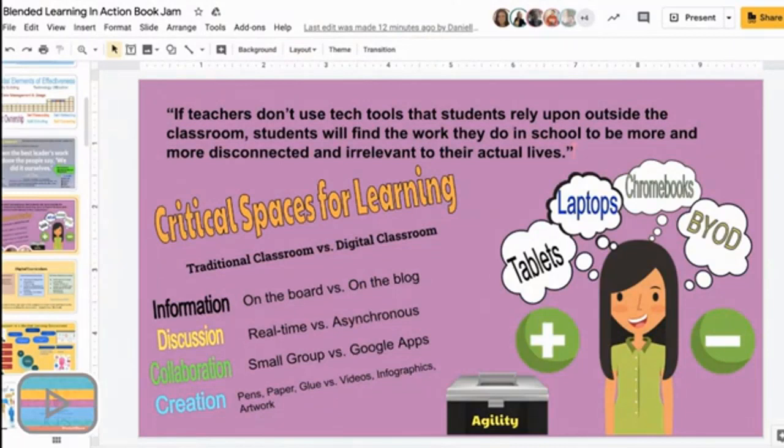And in this chapter, they talk about critical spaces for learning. And there are critical spaces for learning in a traditional classroom, like, for example, where we get information, we look on the board. Teachers write information on the board. But in the digital classroom, we might look where the information is going to be. It might be on the blog or on the stream of your Google Classroom. That's where students may get information from.